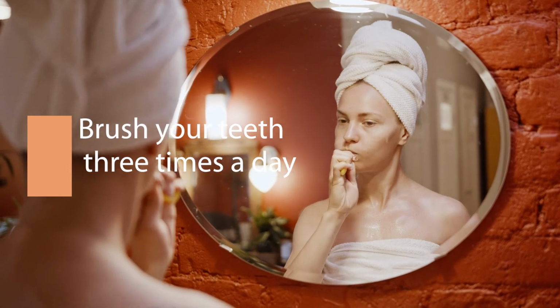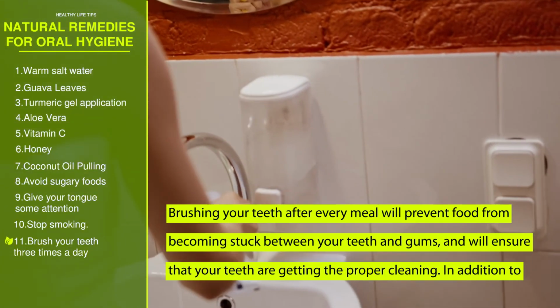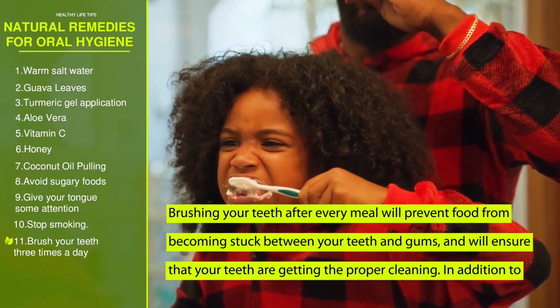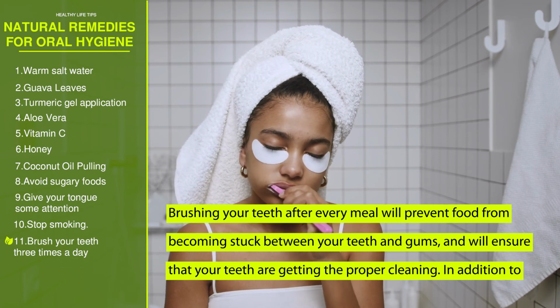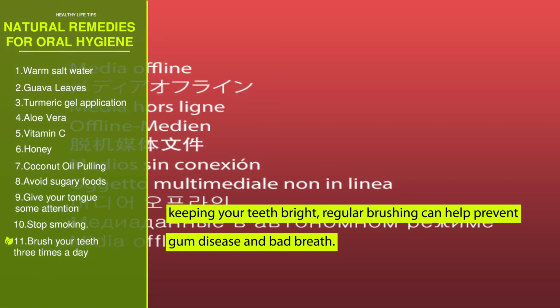11. Brush your teeth 3 times a day. Brushing your teeth after every meal will prevent food from becoming stuck between your teeth and gums and will ensure that your teeth are getting the proper cleaning. In addition to keeping your teeth bright, regular brushing can help prevent gum disease and bad breath.